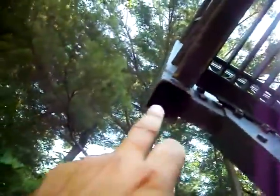Same thing on the other side. Original hardware, evidence of rust in the connection. These tubes are all rotted through inside, so we need to see how much the thickness is and stop the water from getting back in here. And if they're rotted, they need to be replaced.